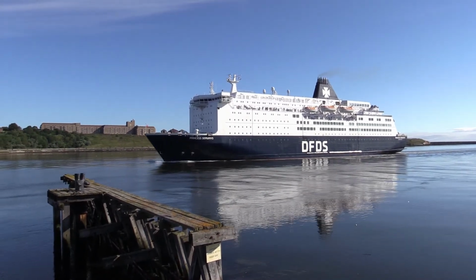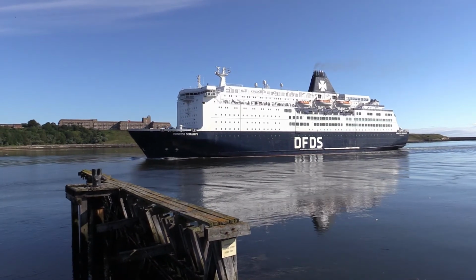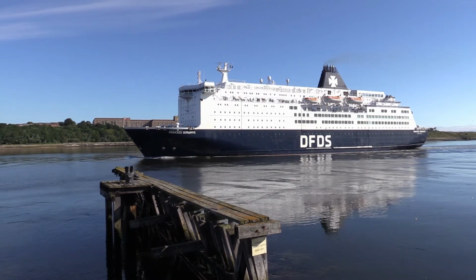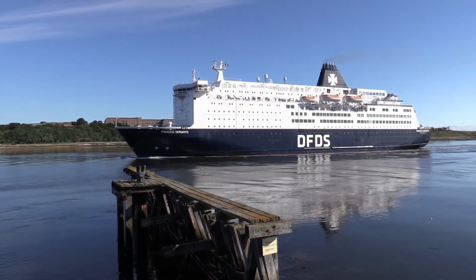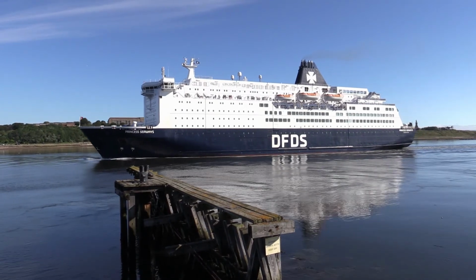She has quite a history. Built in Bremerhaven, Germany in 1986 as the Peter Pan, from 1993 or late 93 to 2002 she sailed from Melbourne to Tasmania as the Spirit of Tasmania.